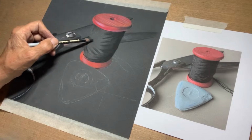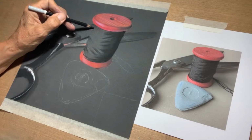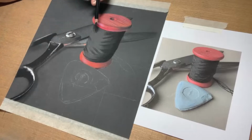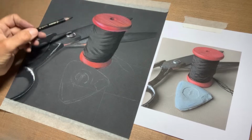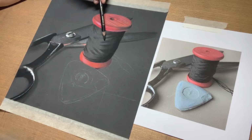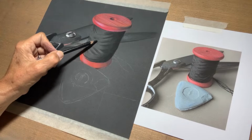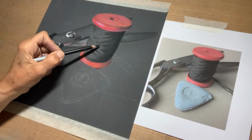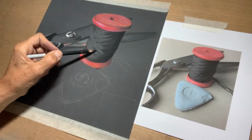So I'm being careful to echo the way that the cotton would go round the reel itself. There isn't a straight line, so you've got to be mindful that there are curves and curves and curves. Getting somewhere now. I could have picked something a bit easier really, but hey, where's the challenge in that?